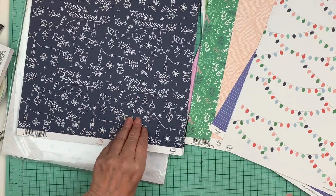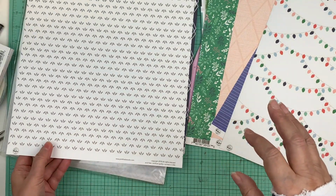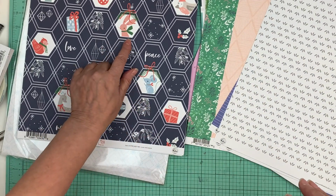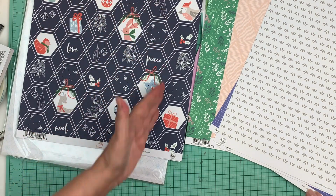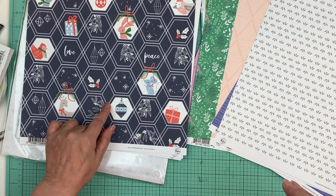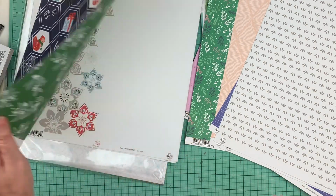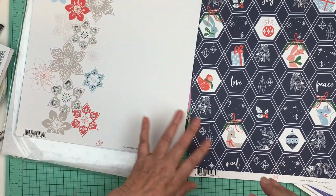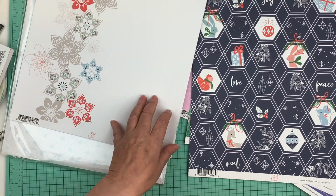Strings of Lights. This is from the same collection. It says Merry Christmas, Love. That's a plain background. Oh, this is pretty. I don't think I would use it in its whole. I would just cut it in strips, or actually follow some of the hexagons and use that as a strip on the side of my layout. I like that. That's pretty. Oh, this is pretty. This I would use just like that. Add some stuff in there and then just add my layout right here.